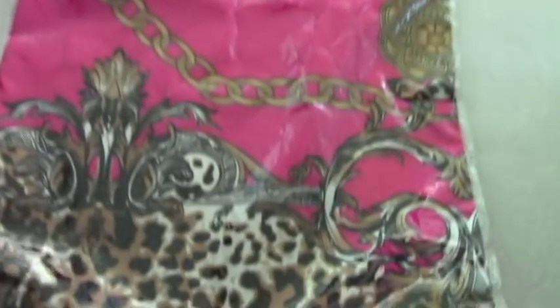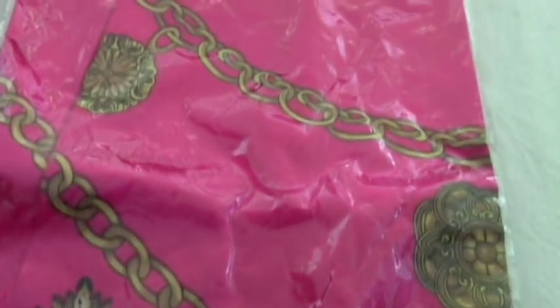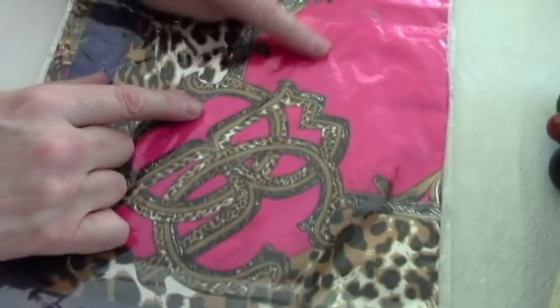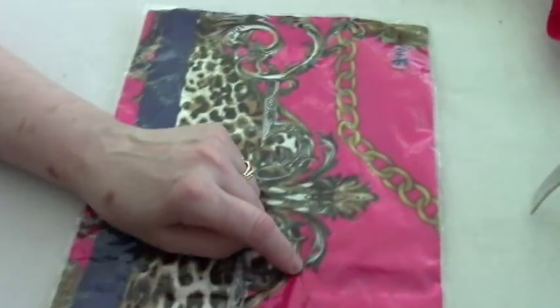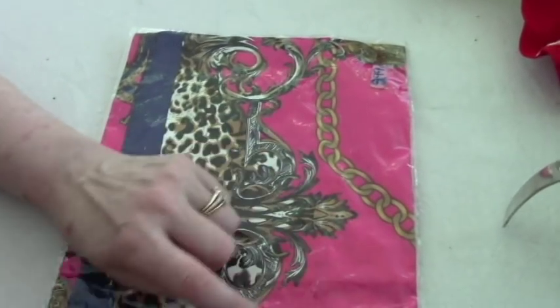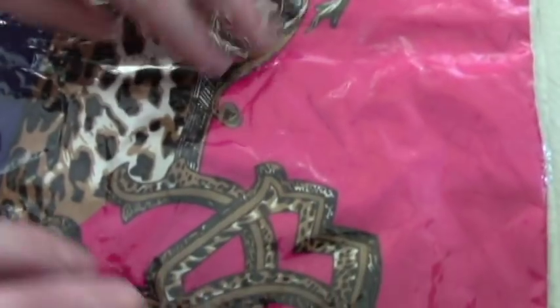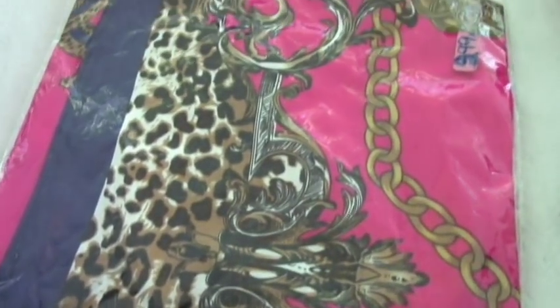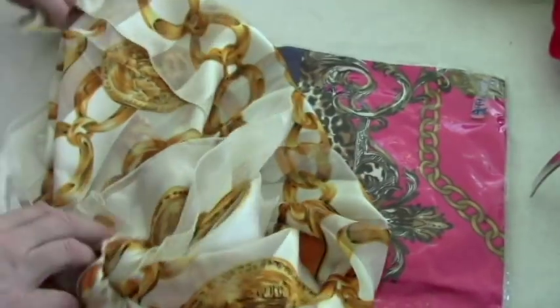And let's see. Oh, what did I get? Oh, that's some nice scarves. I just saw this scarf on a show. I think it was Flavor of Love. Awesome show. One of the girls had this scarf. Only it was turquoise, but it was this scarf. So this was $2.99, less $30. I love the scarves with the chains.